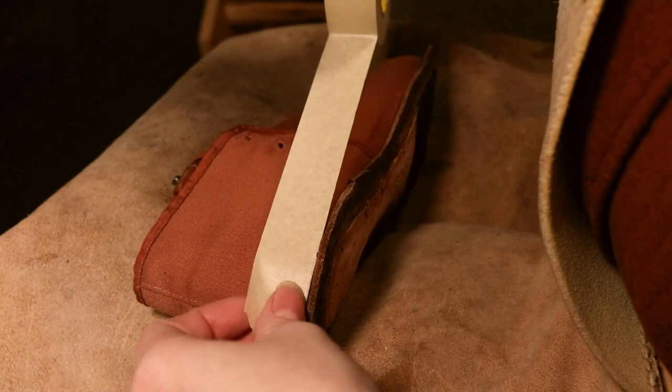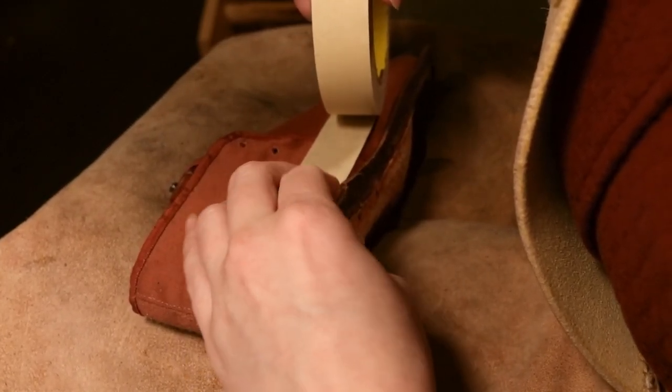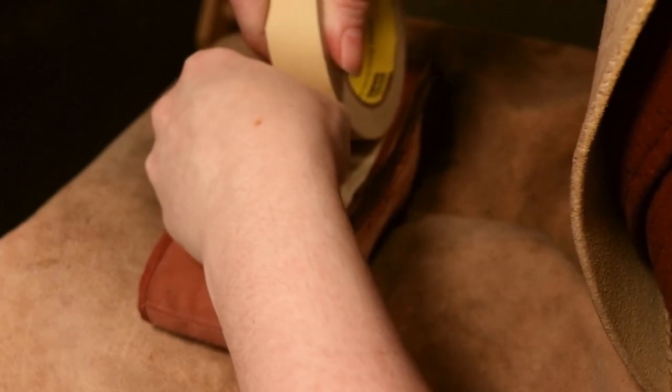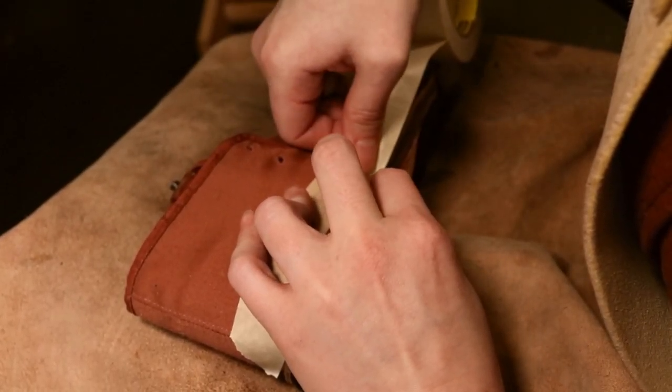This time I'm also adding a strip of masking tape to protect the shoe uppers as I do all the stitching. In original manuals, they talk about using an extra strip of leather to protect this, but for me, as I'm still learning, the masking tape seemed like a much more practical option. They just didn't have it available at the time, obviously.